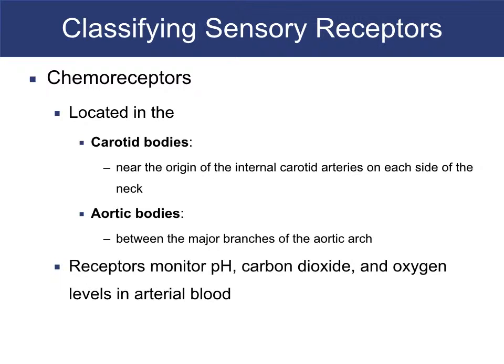But just know that really the only 3 chemicals that our body can test for on an ongoing basis are the pH, in other words, how acid we are, carbon dioxide, in other words, are we ventilating enough, and oxygen. Obviously, oxygen is important, but if your CO2 level is normal, your oxygen level is going to be normal most of the time. Okay?